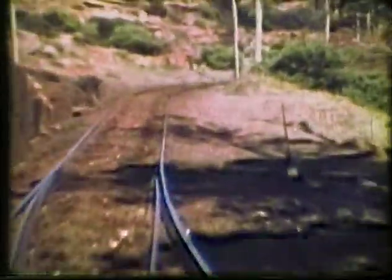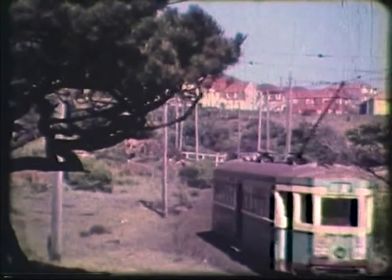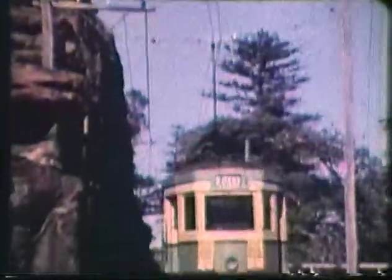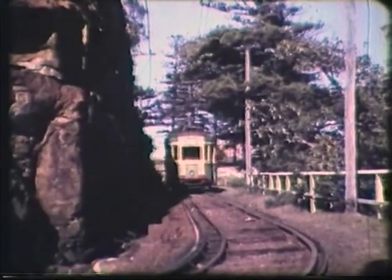Now, let's take a ride up the hill. Separate overhead wires were provided for trams in each direction, and check rails provided added security from derailments on this sharply curved line.